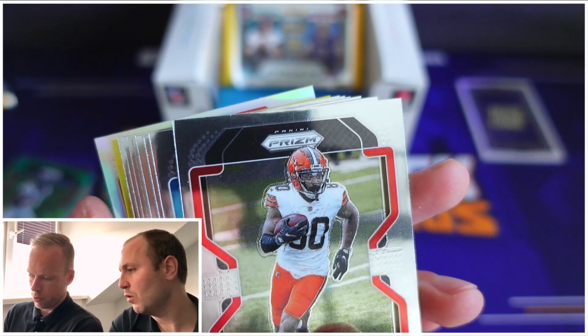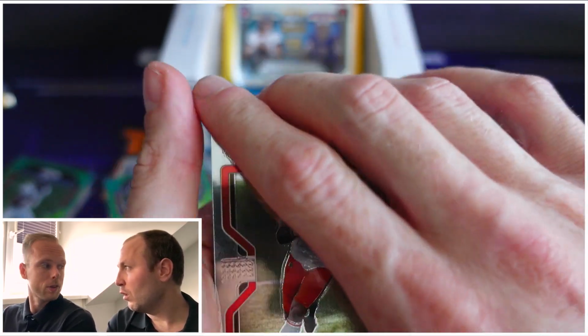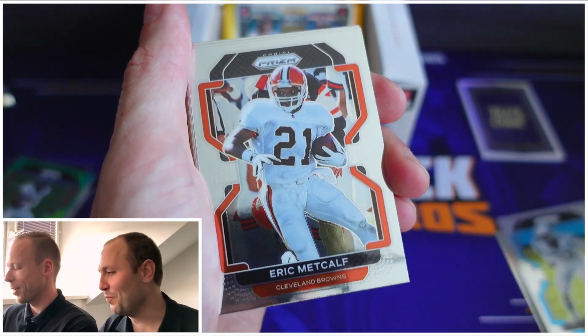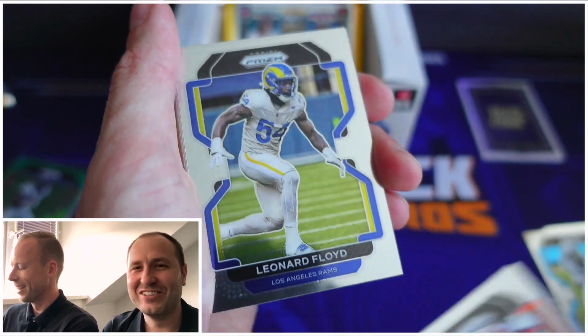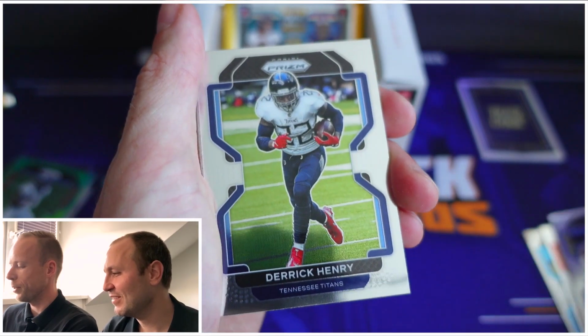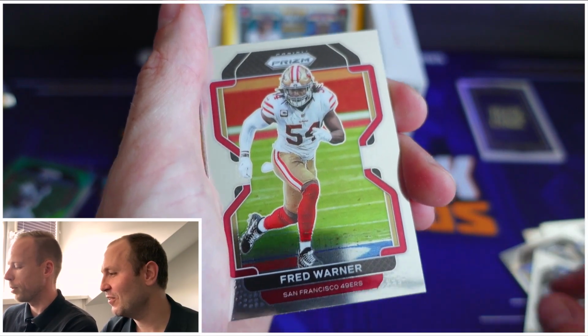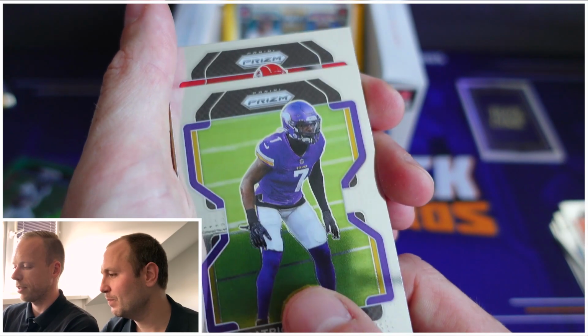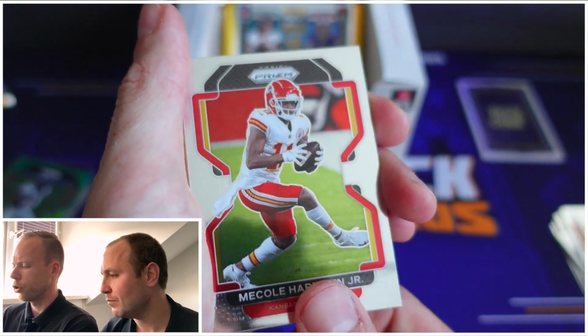Oh, it's gold or orange. Or is it gold? I think it's gold. Right. Are we complaining? I'm not going to jinx it. I know you did. Derrick Henry. King Henry. Fred Warner. Another Vikings, of course. Another Chief.